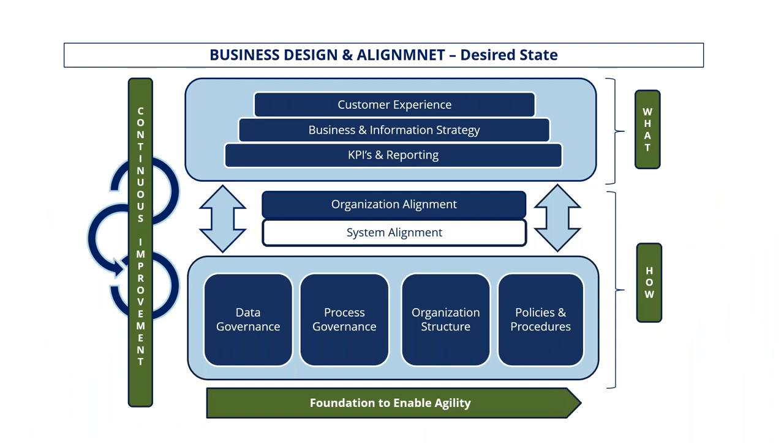So in a perfect world, everybody's business design and alignment would be very organized, right? We'd understand what it is that we're doing, what's the customer experience, what information do we need to really execute strategy, what are our KPI and our reporting goals and objectives, and really get the organizational alignment before you start designing your system. Now, in doing so, you're going to have to look at how you're maintaining your data. We talked about the center of excellence for your processes. What's the organizational structure? Do your policies and procedures need to be updated? But by going through this effort, you're going to start to build this foundation that really truly will enable the organizational agility that you're after.